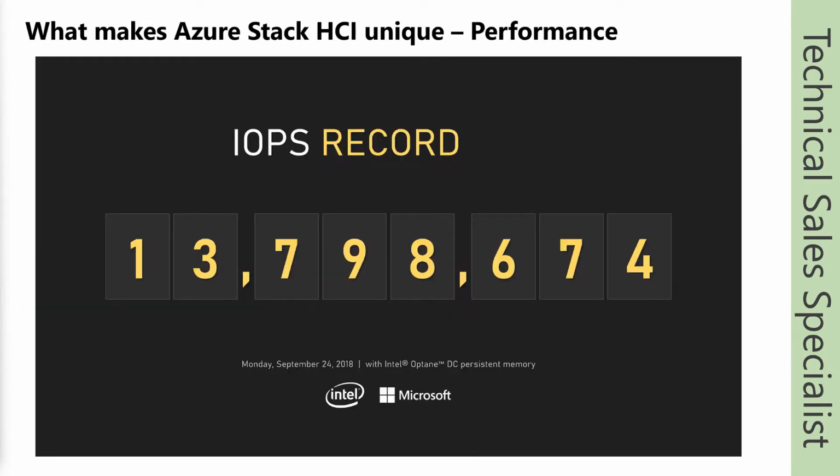Also unique, as far as I know it, I've never seen other numbers from other HCI solutions in the market. What's unique to Azure Stack HCI is the performance. Here you see values that are already more than 3 years in the past. Microsoft had a performance record in an Azure Stack HCI configuration with 12 nodes. If you attended the previous video modules with the basics about Azure Stack HCI and the hardware requirements, you know that we need minimum 2 nodes. We can have maximum 16 nodes in a cluster.